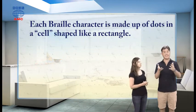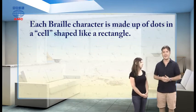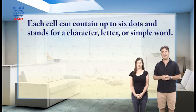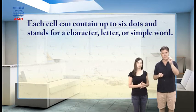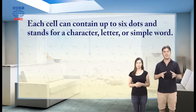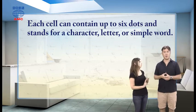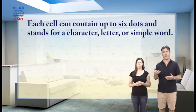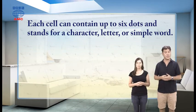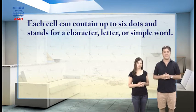All right, so each cell, these cells or these little boxes that are shaped like rectangles, each cell can contain up to 6 dots. All right, 6 little bumps or 6 little raised dots. And these 6 dots stand for a character, letter, or a simple word. I guess a word you would use a lot, like hi or at or yes or no or something like that. So that's basically how Braille is made up. You can have up to 6 dots in each cell.